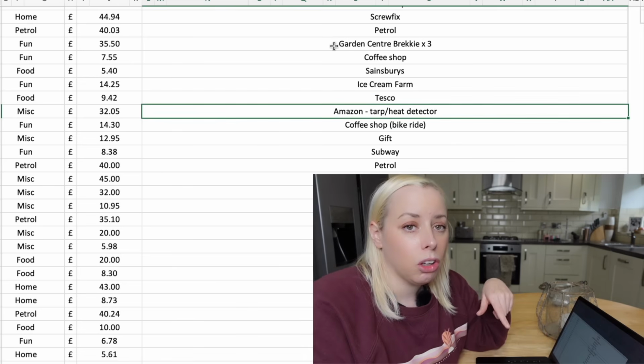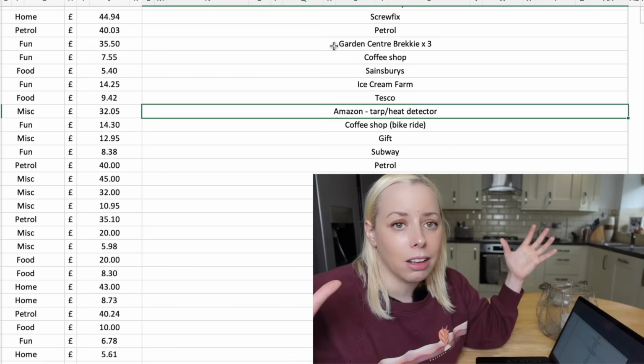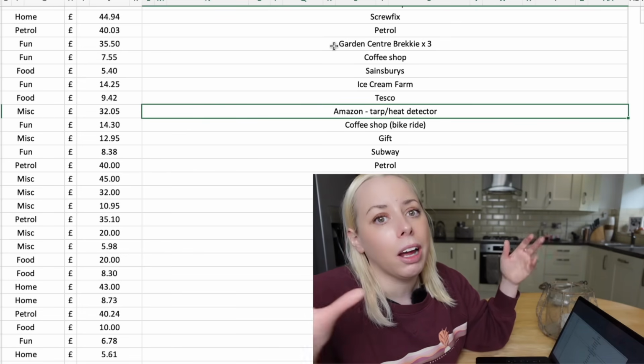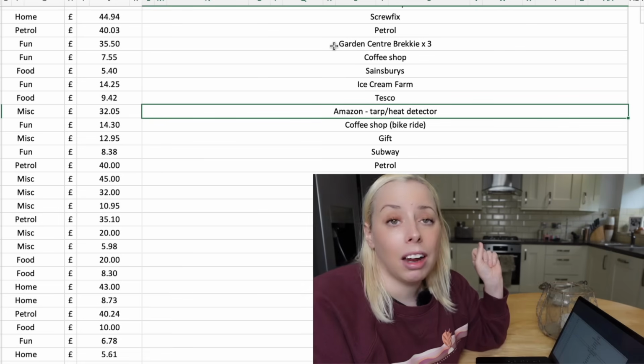Food. Then £32.50 at Amazon because we needed to buy some tarpaulin because the kids' uncles bought them a massive garden-sized Connect 4 for Christmas. And we needed a tarpaulin to put over it so we can put it out in the garden because it was in my kitchen. And then we needed a heat detector for the kitchen because we apparently didn't have one.